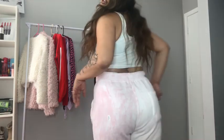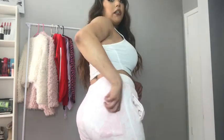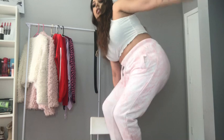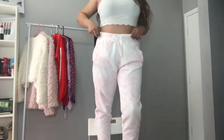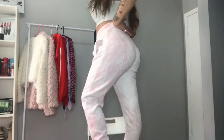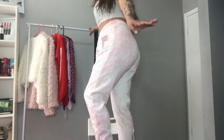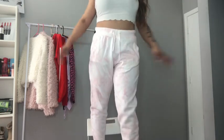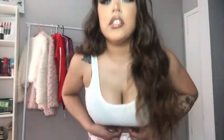Alright guys, so it looks like this. The sweatpants are super cute. They're so comfy. They have a pocket right there. I'm gonna show you guys what it looks like from the side. This is how they look. I got them in a large because I like them to be oversized so that I could pull them up. They're skinny from the bottom. I freaking love these.